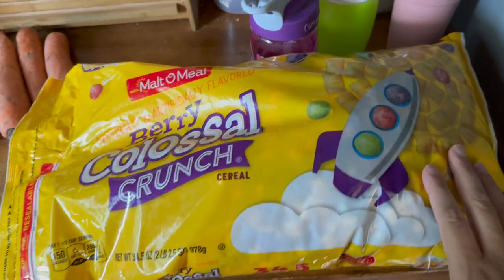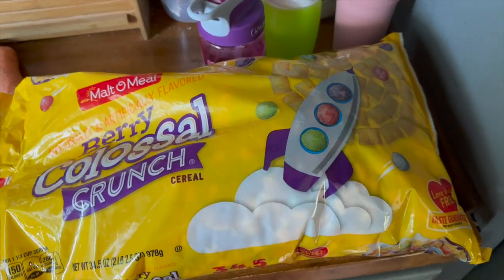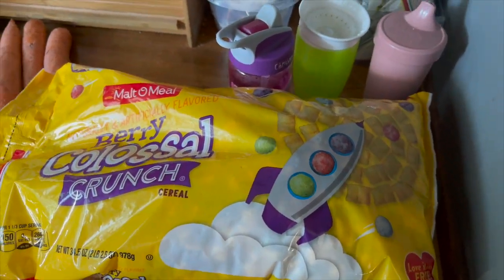But let me get you just started over here. My husband got the Berry Colossal Crunch cereal. He's a cereal guy. I don't really like cereal. I would not say this is the best ingredients. So I would advise you not to buy this at the store, but you can do whatever your heart feels.